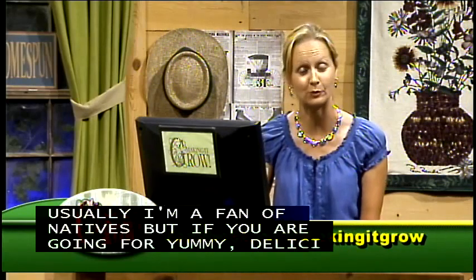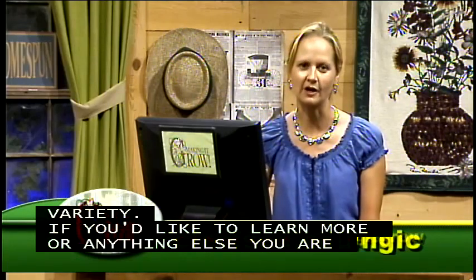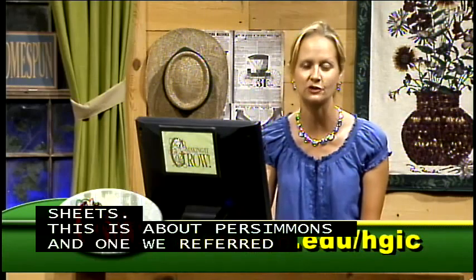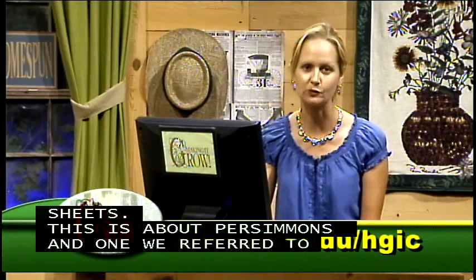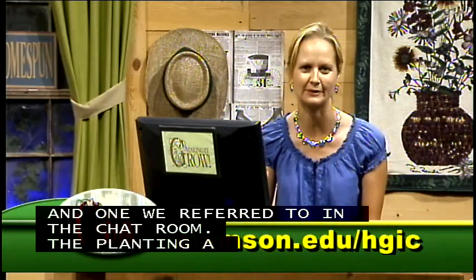If you'd like to learn more about persimmons or anything else that you're interested in planting and growing, go to Clemson's Home and Garden Information Center, clemson.edu/HGIC. All kinds of great fact sheets there, including one specifically about persimmons, and then one that we just referred to in the chat room, the Planning a Garden fact sheet, which divides our state into three regions and then gives you specific planting dates, spring and fall, for a variety of crops. Great resource. Amanda, back to you.